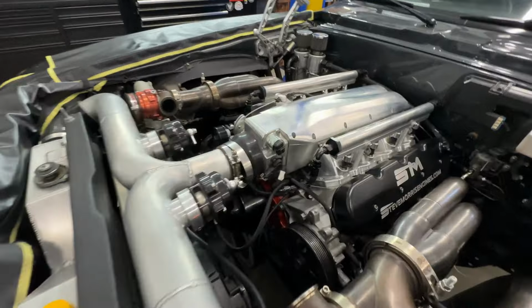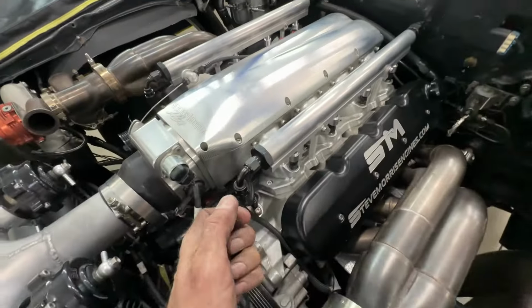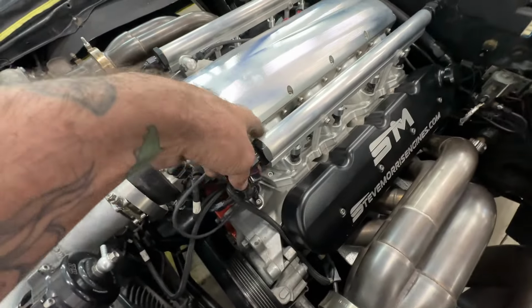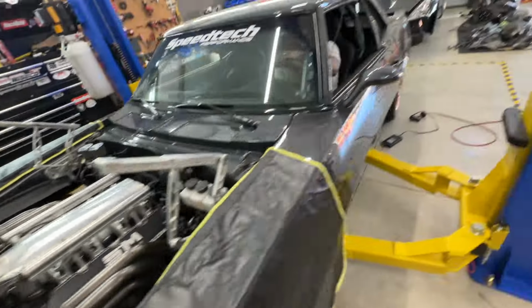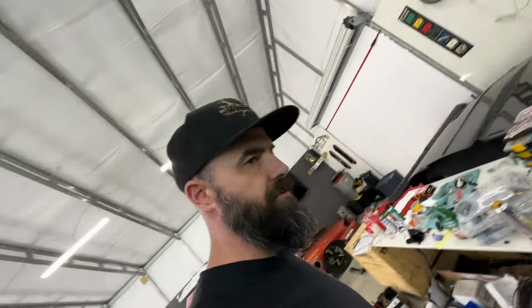Okay, let's do this. We went from the cam sensor in the back to an LS2 style up front here. So oftentimes you have to flip these. Sometimes, I don't know, I always like to check first because there's a lot of misinformation out there. Now we're just gonna flip the wires. Let's just flip the wires, we'll be back.